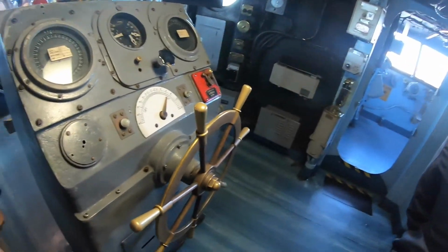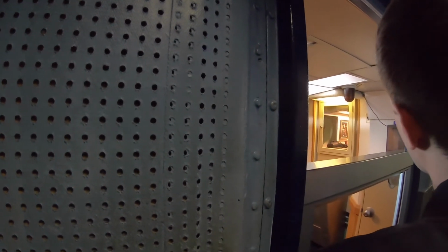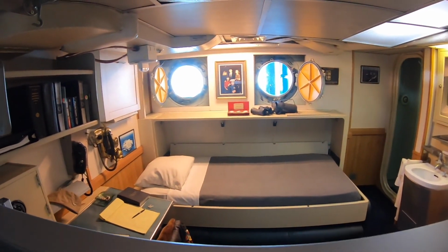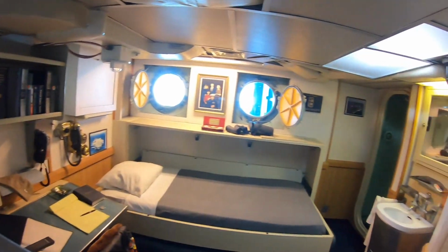Here is the steering wheel of the ship. This is the captain's area on the bridge of the ship. The captain has another area down below that he could use when he's in port. Compared to the rest, it's luxurious, you know. 2,000 compartments on board. Really easy to get lost.